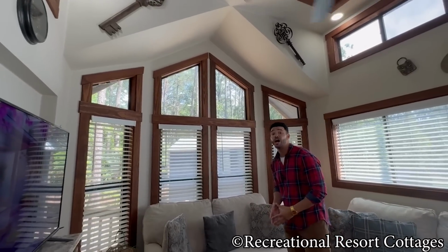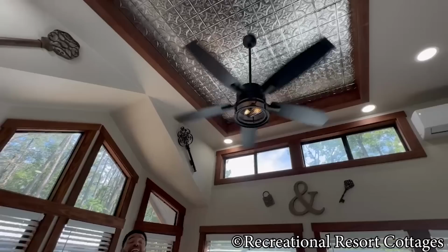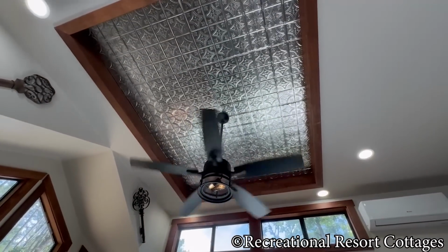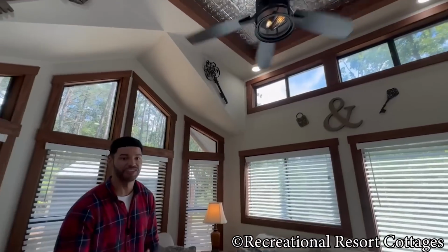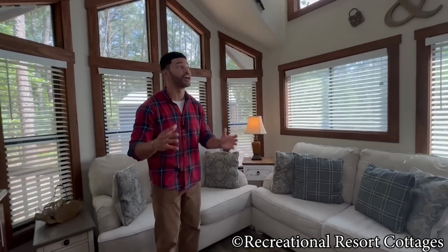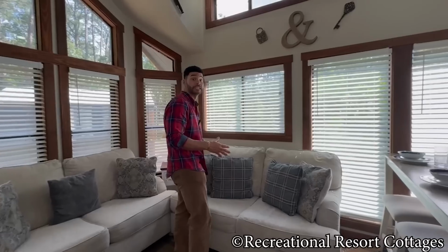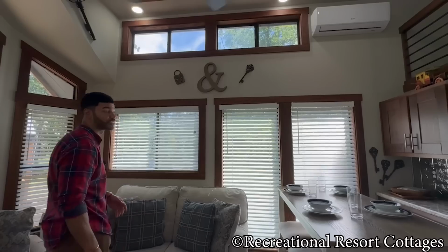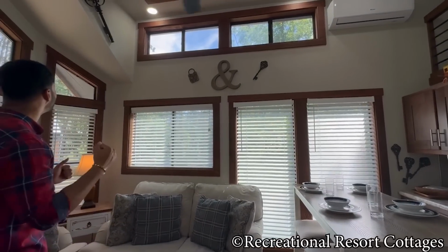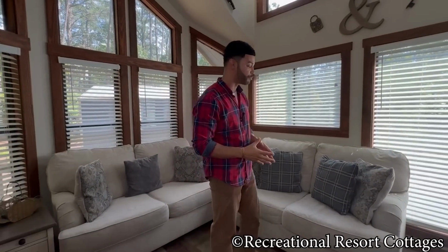And speaking of elevated aesthetic, look at the large tray ceiling with the tin accent. That is going crazy right there on the ceiling of this Lock and Key and brings it all together. And speaking of Lock and Key, if you ever forget where you stay because you had one too many, they tell you right here on the wall going throughout the home, Lock and Key is the key to having a great time and a great stay right here in Broken Bow, Oklahoma.